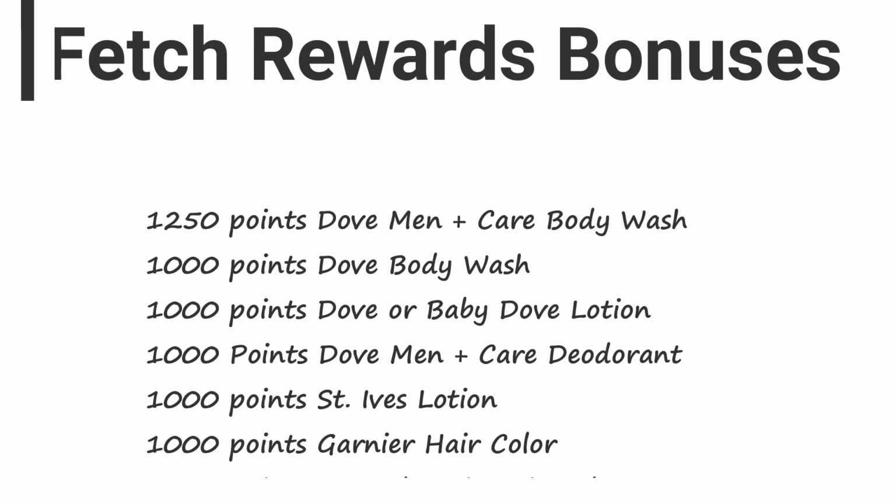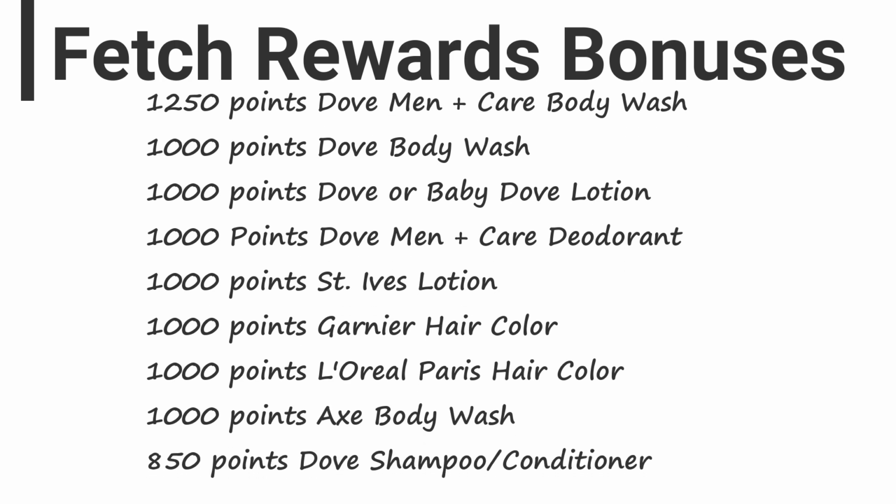So a couple newbies I have is on Dove Body Wash. 1,000 points back when you buy one, and you can submit it twice, one offer per receipt. So I'm going to be doing the Dove deal today at CVS, and that'll get me an additional $1 back. There's 1,250 points on Dove Men Plus Care Body Wash, which would be $1.25. 1,000 points on Dove Men Plus Care Antiperspirant Deodorants. 1,000 points on Dove or Baby Dove Body Lotion.